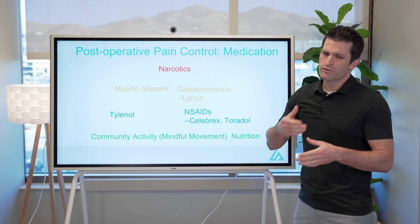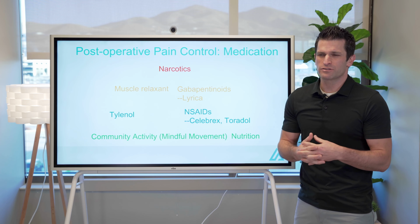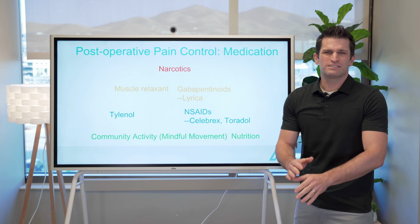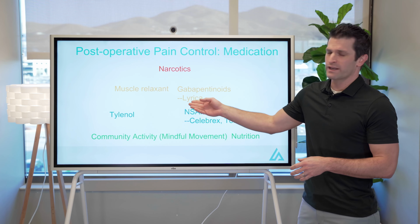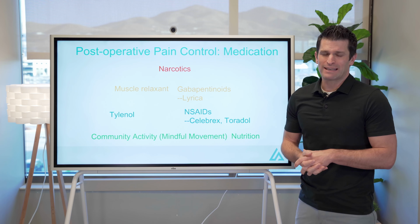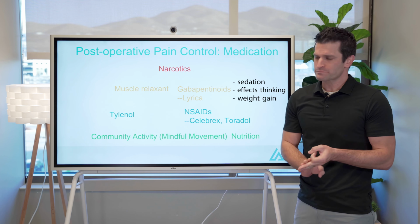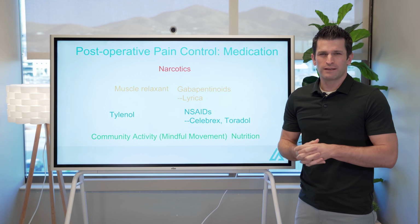When patients have more of a radicular pattern of pain, maybe the nerve's still irritated after surgery and we've ruled out pinching of the nerve or a blood clot on the nerve, and it's just an irritated nerve, we may discontinue the muscle relaxant and go with a medication like Lyrica. I don't love Lyrica and gabapentin because they cause sedation. They can affect your thinking, and they can cause weight gain. The muscle relaxant is probably a little better tolerated.